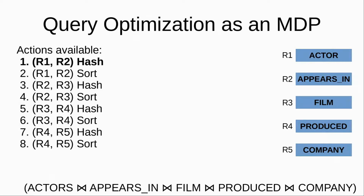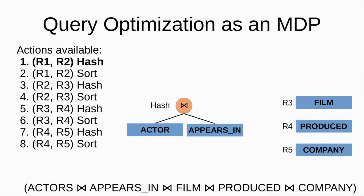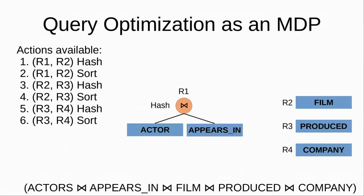So if I select that action and I take it, I move into a new state. And in this new state, now instead of having 5 relations to choose from, I only have 4 relations to choose from. I have R1, which represents this intermediary result, right? This hash join of actor and appears in. And then I have R2, R3, and R4.